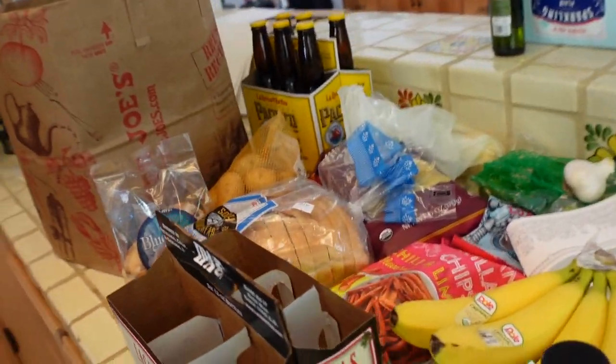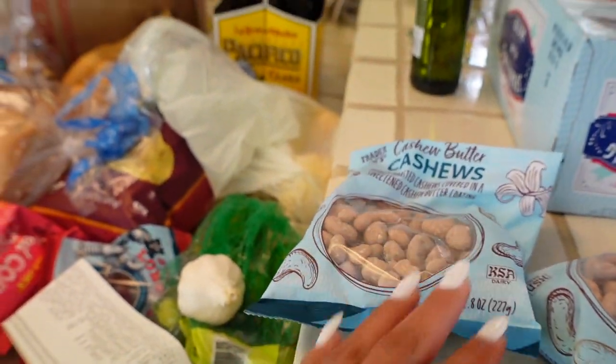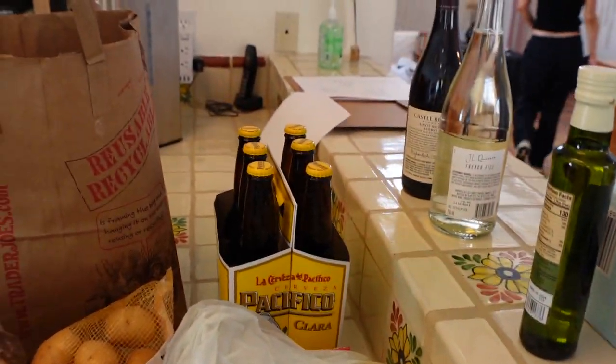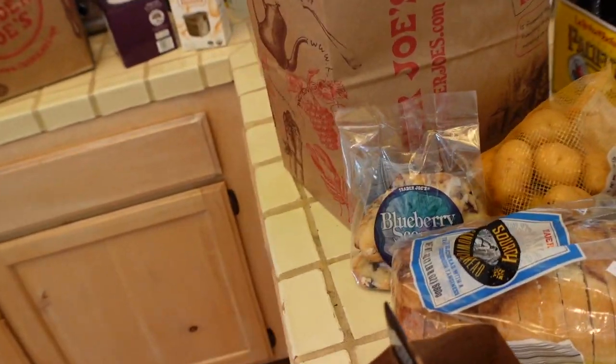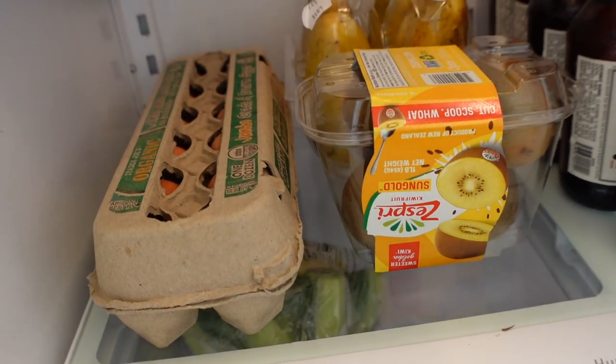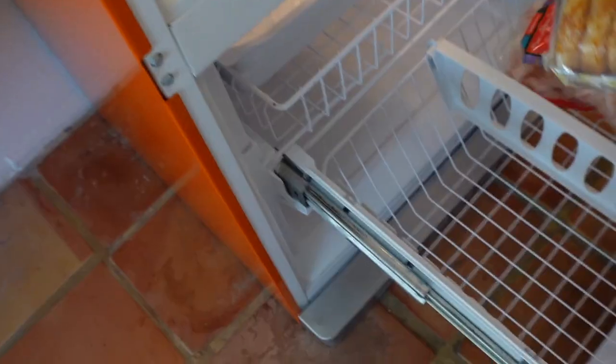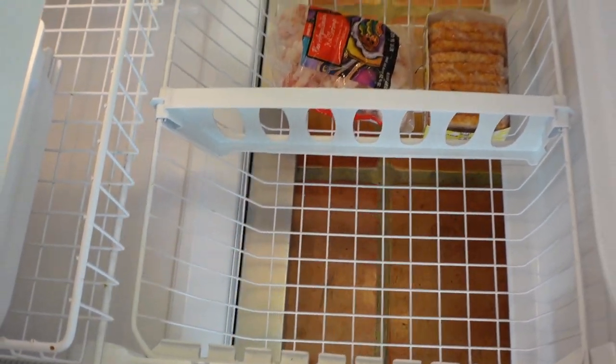This is all of our Trader Joe's stuff. We got these cashew butter cashews, which I've been wanting to try. And we got some wine. Bianca got these blueberry scones, which we've never seen. We got eggs, we got kiwi, bacon, sour cream, and our favorite hash browns, shrimp. So we're pretty much gonna be kind of cooking in-house.